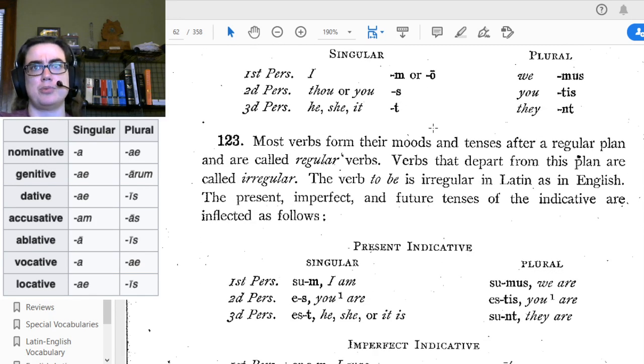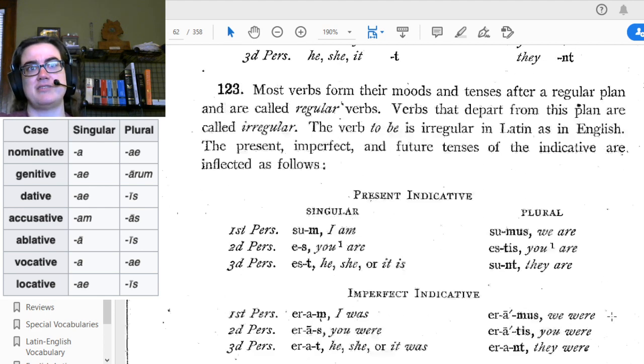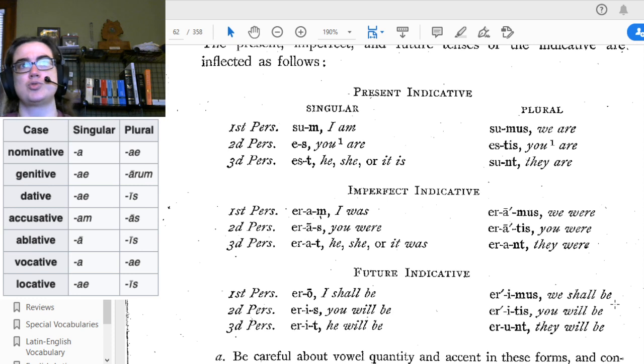Most verbs form their moods and tenses after a regular plan and are called regular verbs. We love those. Verbs that depart from this plan are called irregular. The verb to be is irregular, in both English and in Latin. The present, imperfect, and future tenses of the indicative are as follows. Sum, es, est, sumus, estis, sunt. So you see the M S T, mus tis nt. I am, you are, he is, we are, you are, they are. Singular, plural, present.